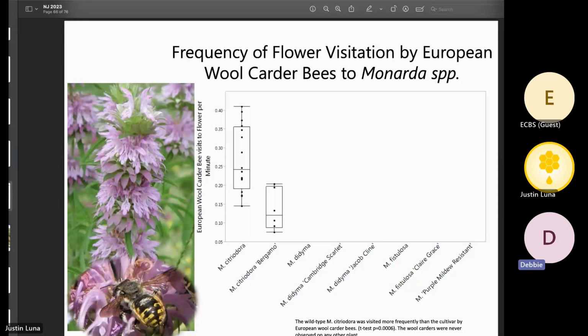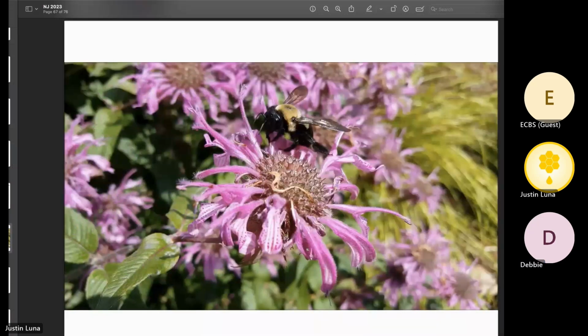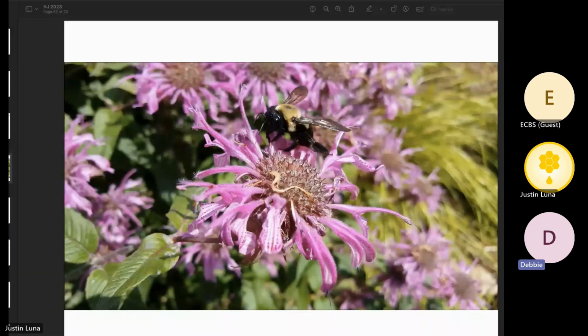So pretty cool usage of this Monarda citriodora as a little love flower. And next slide. And so because this is a PDF, I don't think you'll be able to play the video, but this is a video was embedded into this slide.